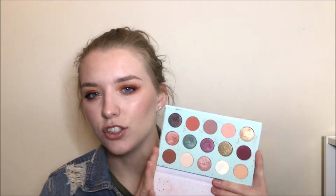I got it off this app called Dote, and I got like a $5 off bonus when I signed up, and this palette was only $8, or no, maybe it was $11 and I got it for $8, something like that. But this palette is really, really pretty. I used it a lot last year, but to be totally honest with you guys, I haven't used it much this year. I really need to jump back into this though.